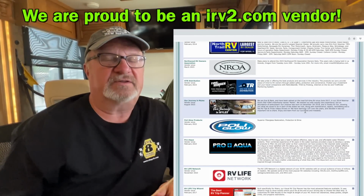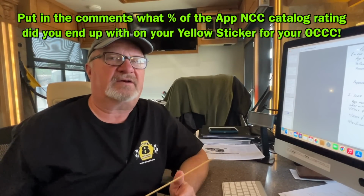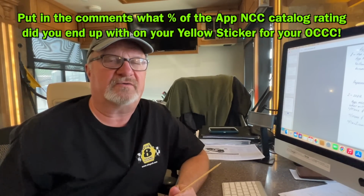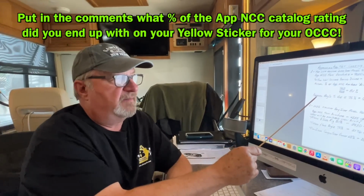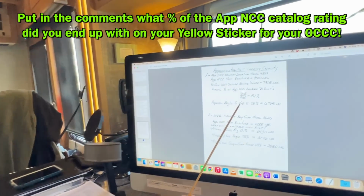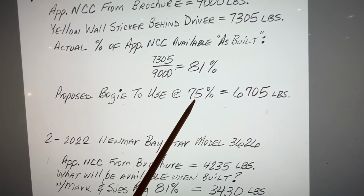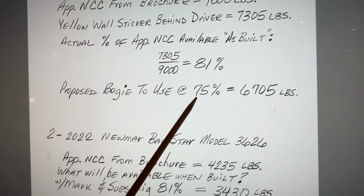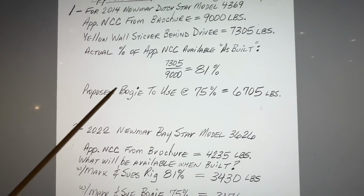So as built, when they finally got it, they only got 67% of what the catalog said they were going to have for cargo carrying capacity. Now, I was thinking about using a bogey that I would caution you guys to use. I was going to use 70% here, but I didn't want to go that low and get criticized too much for it in the comments.